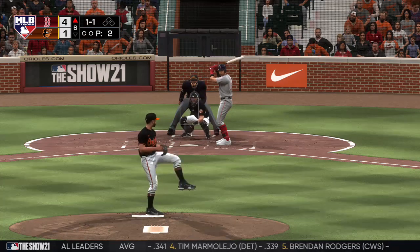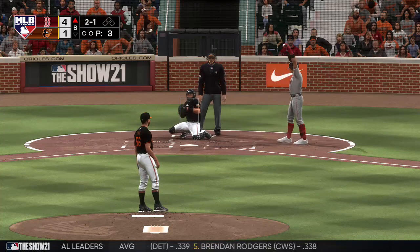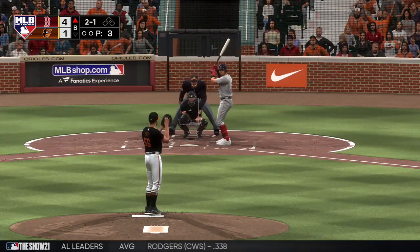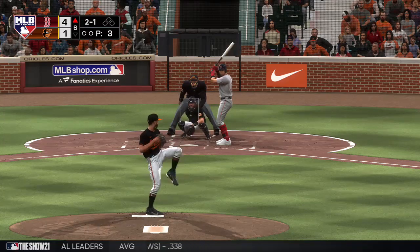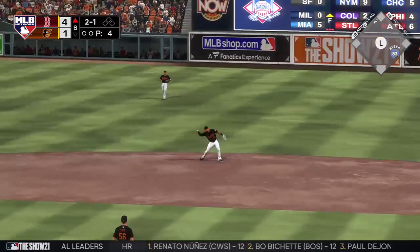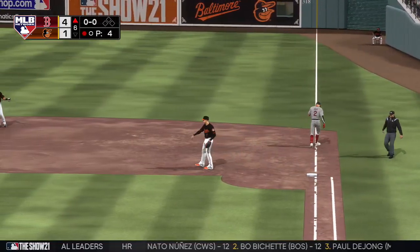The 1-1 is looked at for ball number 2. Sent on the ground out to second. He's got it. Throw to first gets him, so the leadoff man's retired here to begin the 6th.